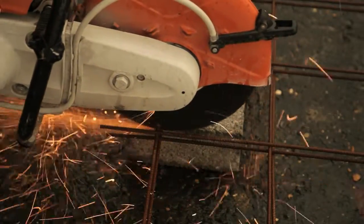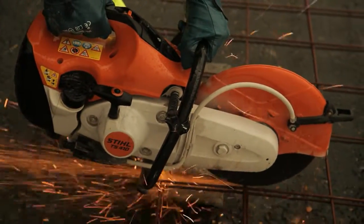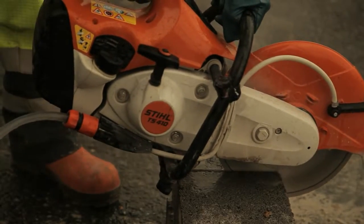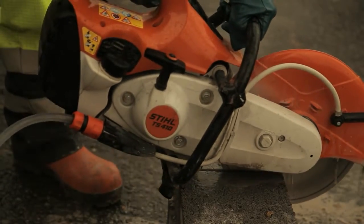The cutting depth for each operation should not exceed 5 to 6 centimeters. Cut thicker materials in several passes. The operation should be performed with even back and forth strokes, ensuring not to apply excessive load to the cutting wheel.